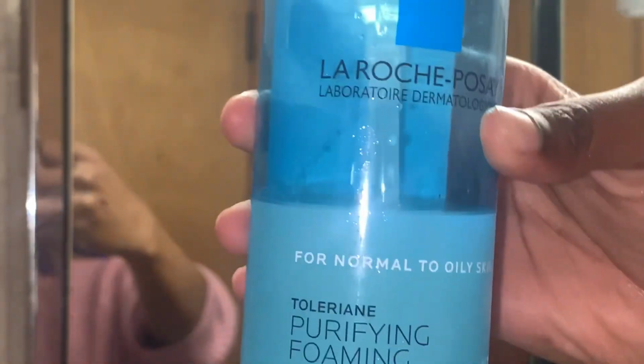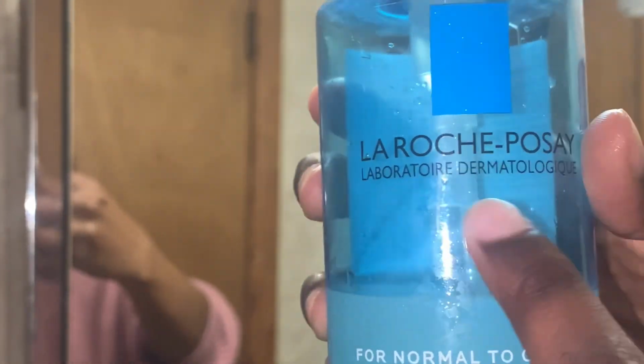But next I'm gonna go in with my purifying foaming cleanser by however you pronounce it. I leave my face wet, so I am gonna put one full pump in my hand, y'all. One full pump into my hand.